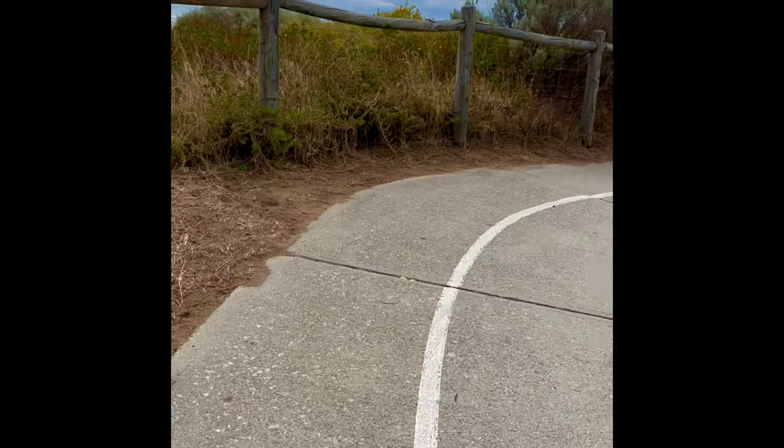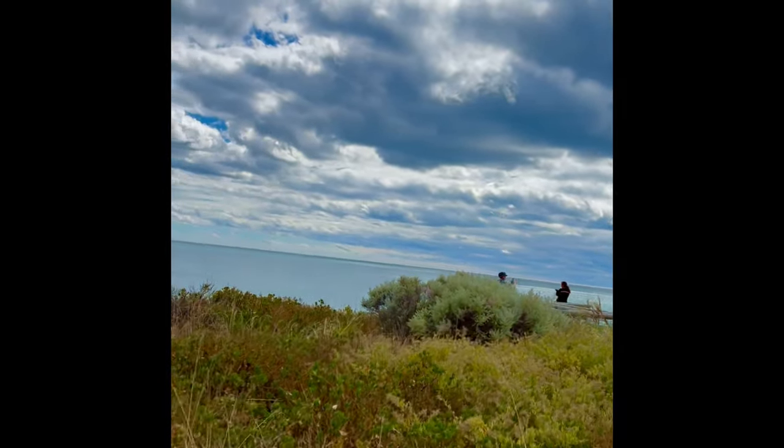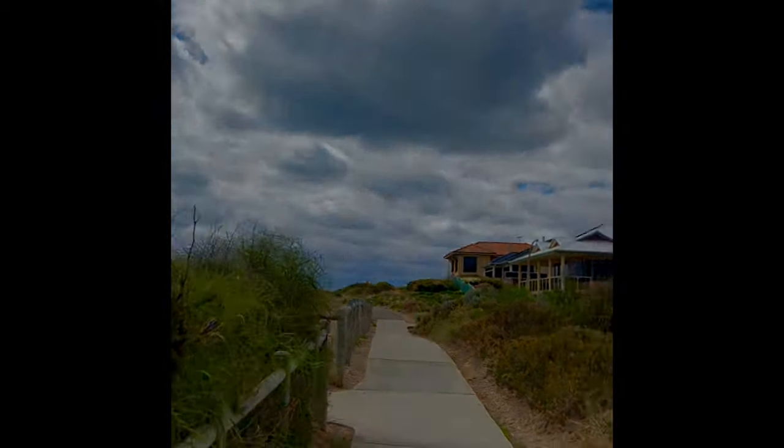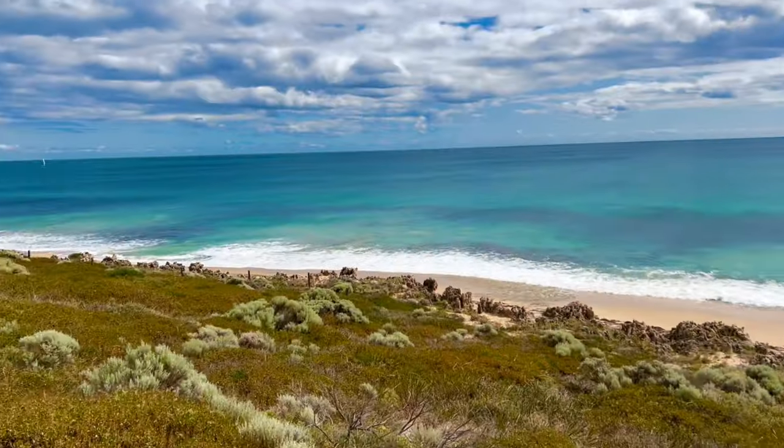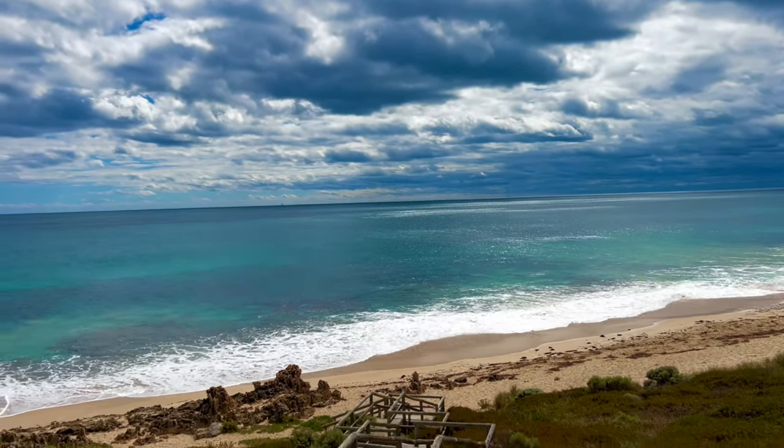Gems of Mandurah are beautiful sculptures made of recyclable materials and a definite place to visit. These are placed all across Mandurah, Perth and Peel region. The one we went to has been beautifully installed along the Indian Ocean coastline.